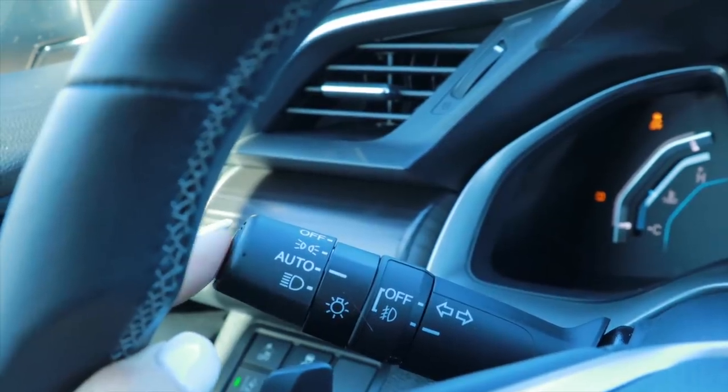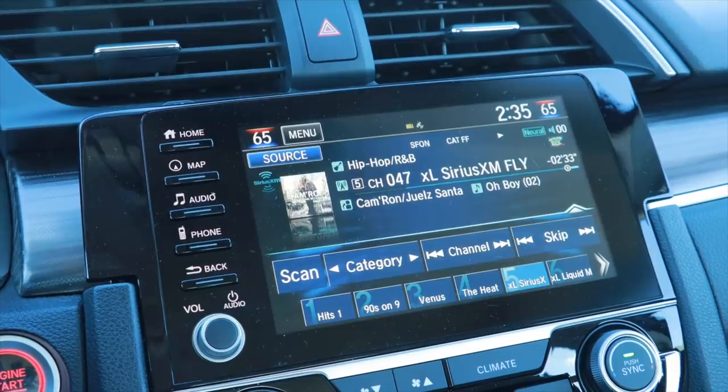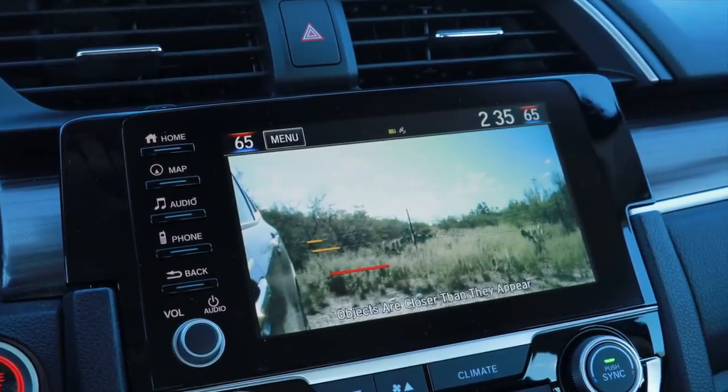Another little fun feature this has on the end of your directional stalk, there's a button right here. There's actually a camera built in the passenger side mirror to let you see what's on the side. Like if you're changing lanes, automatically comes on when you signal directional, but only on the passenger side.